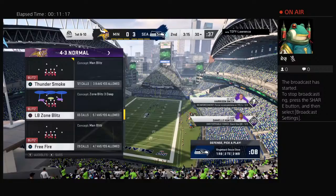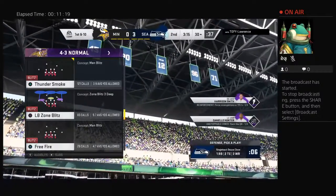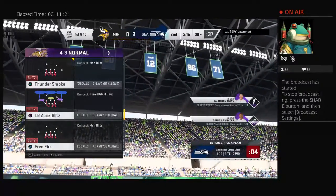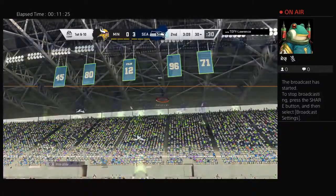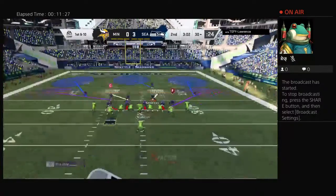First and 10 at the 30-yard line. So first and 10 now from the 30.